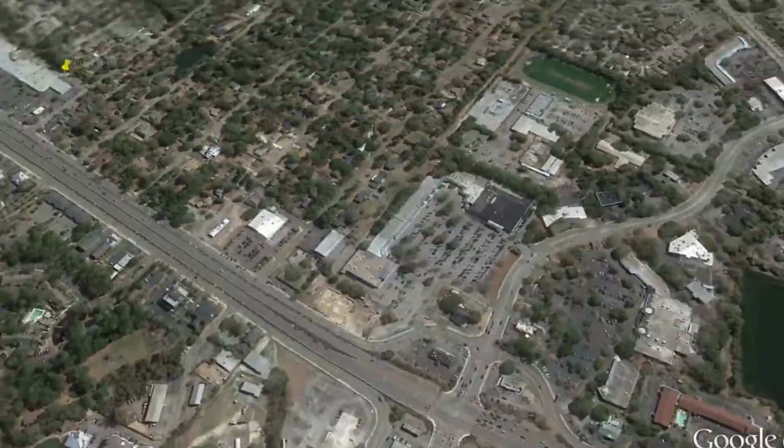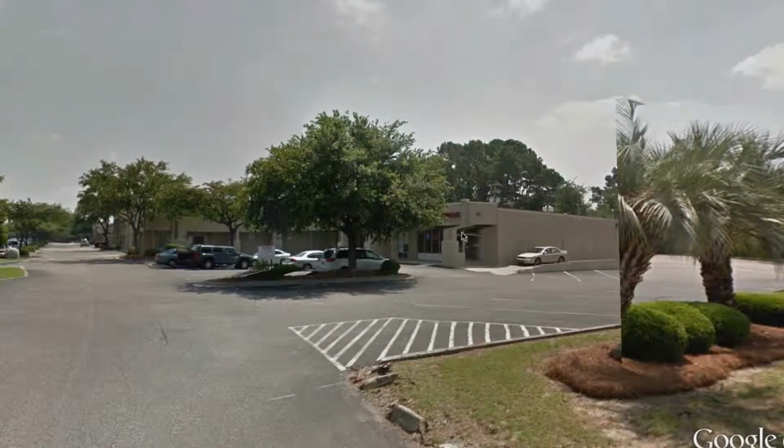And this is what it looks like from the street. It's right there in the corner of that shopping center. Pretty good Thai place.